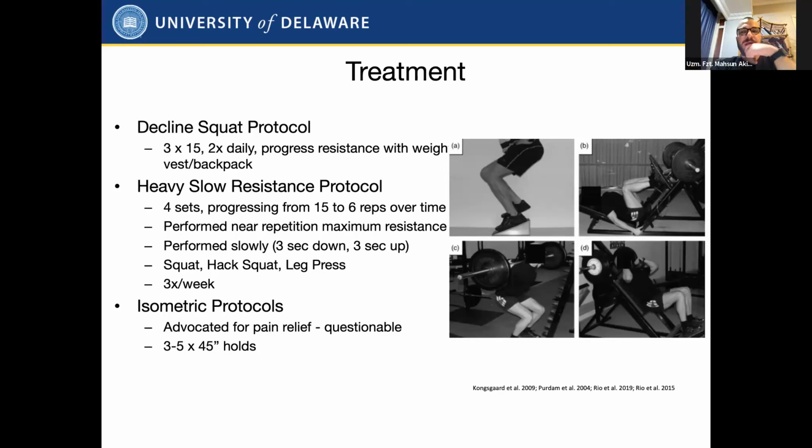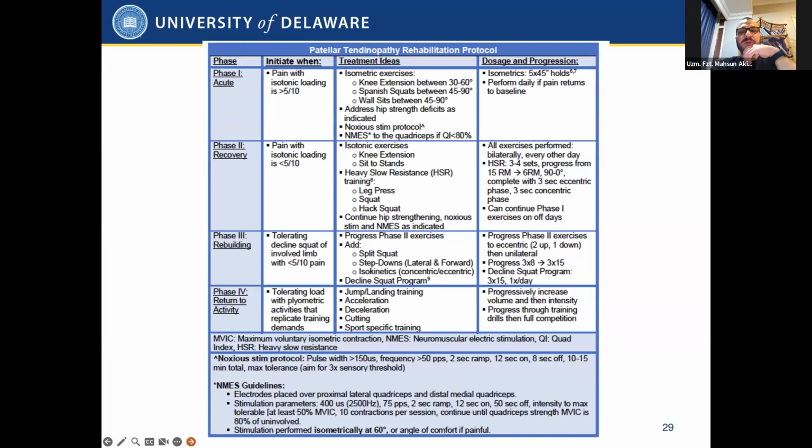And then there was also the isometric protocol that was looking more at the outcome of pain, doing isometric contractions that were relieving the pain.